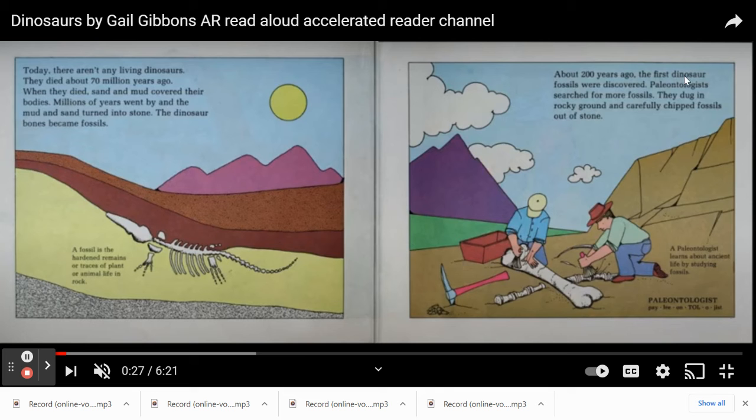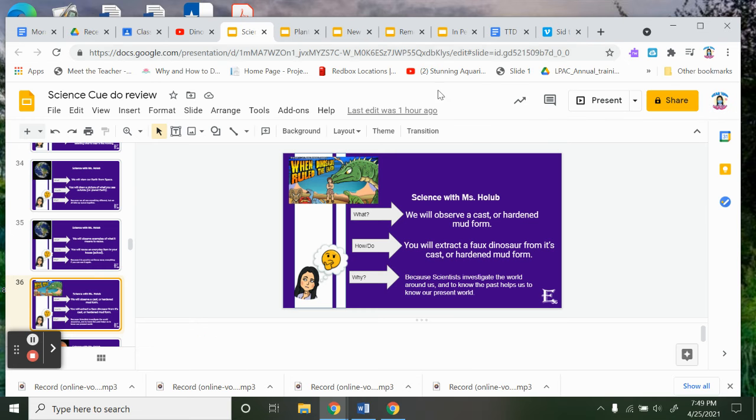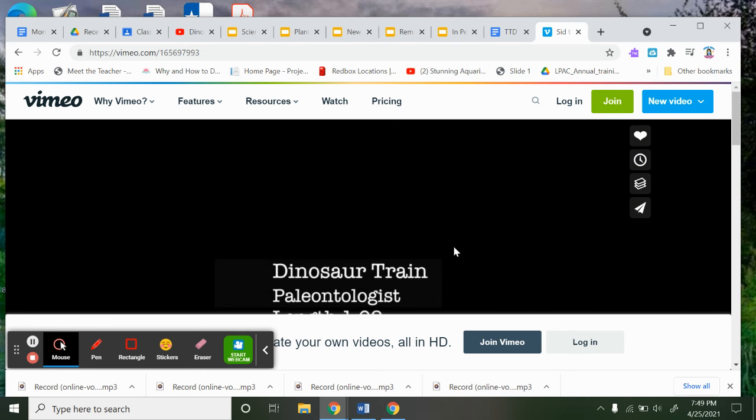About 200 years ago, the first dinosaur fossils were discovered. And these guys right here, they're called paleontologists. Can you clap that out? Clap the syllables. Paleontologist. How many did you count? Let's do it one more time. Paleontologist. I counted 6. Did you count 6? Let's take a quick look at this video exploring more about what paleontologists do. Here we go.